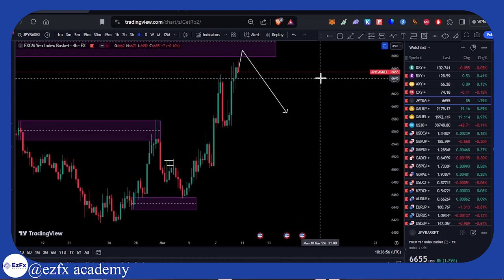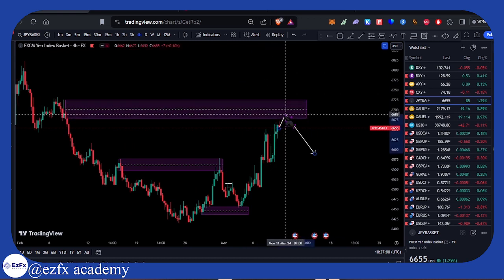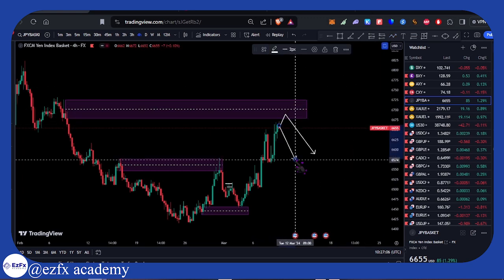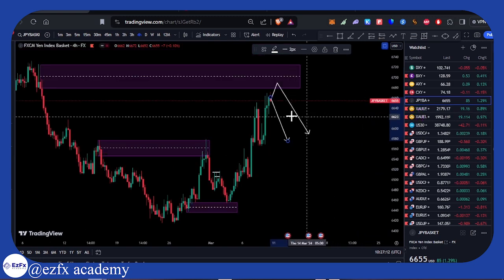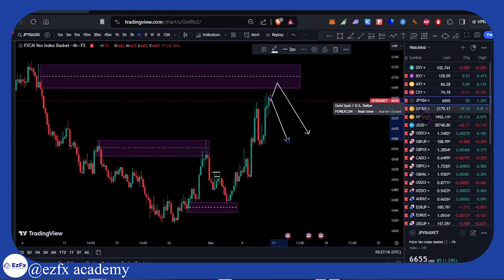So one of two things: either price will push up just a little bit into the zone properly before we get to see the bearish move, or price will just decide to fall from here. That'll be as a result of the fact that there are not many more buyers in the market. There'll be more people that want to sell, and then we get to see price drop. So I hope that is clear on JPY basket.